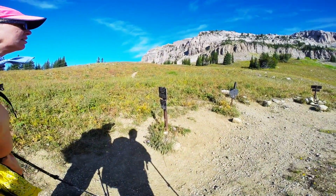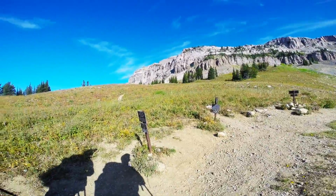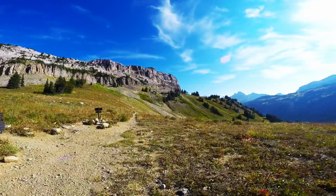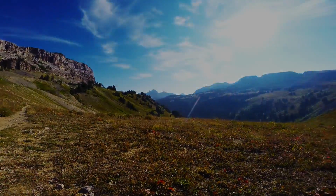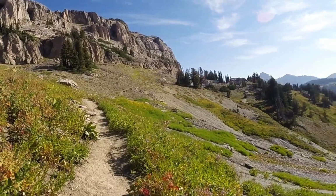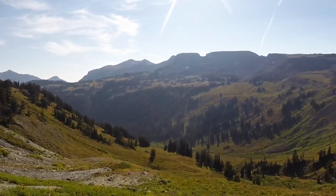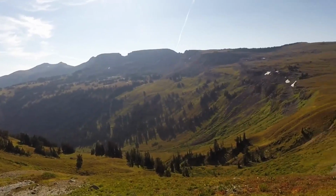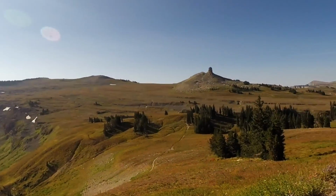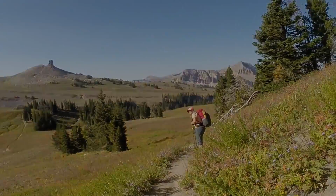So Fox Creek Pass, 9,560. We're making a left right here, going up and across underneath it, and gonna end up on Death Canyon Shelf. Working our way up towards Death Canyon Shelf. Looking down into Death Canyon there. And then back off. Had no idea where we came from, but somewhere way over there.